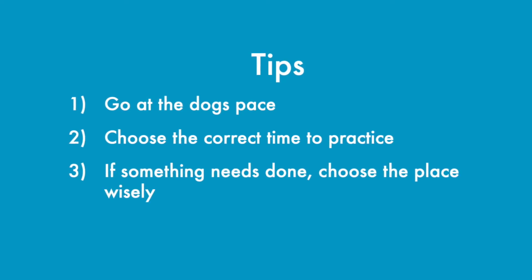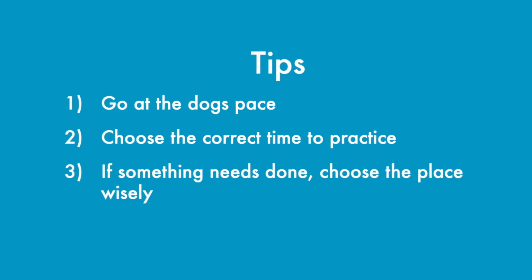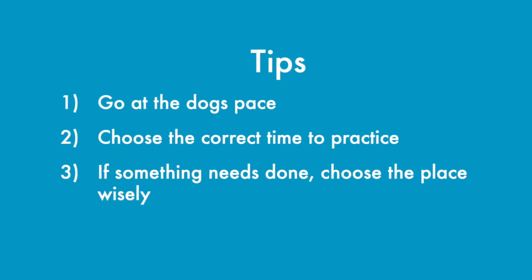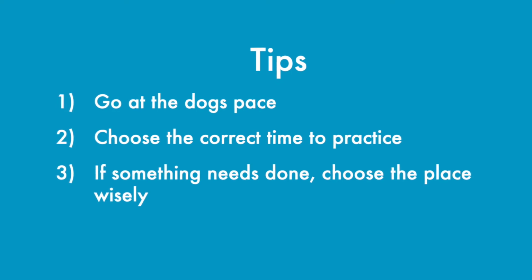If you absolutely have to do something that the dog isn't going to like, a nail trim, do it in a place that is not regularly occurring to them in their daily life. I choose a location that is very rare to them, maybe a place on the front patio with a special blanket that only comes out for those instances.